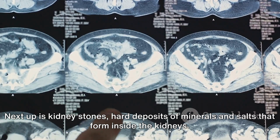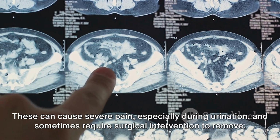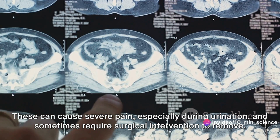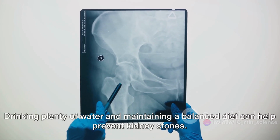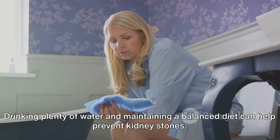Next up is kidney stones, hard deposits of minerals and salts that form inside the kidneys. These can cause severe pain, especially during urination, and sometimes require surgical intervention to remove. Drinking plenty of water and maintaining a balanced diet can help prevent kidney stones.